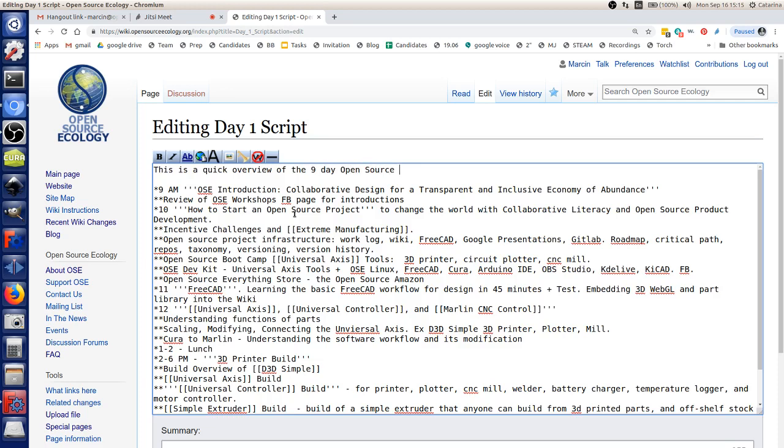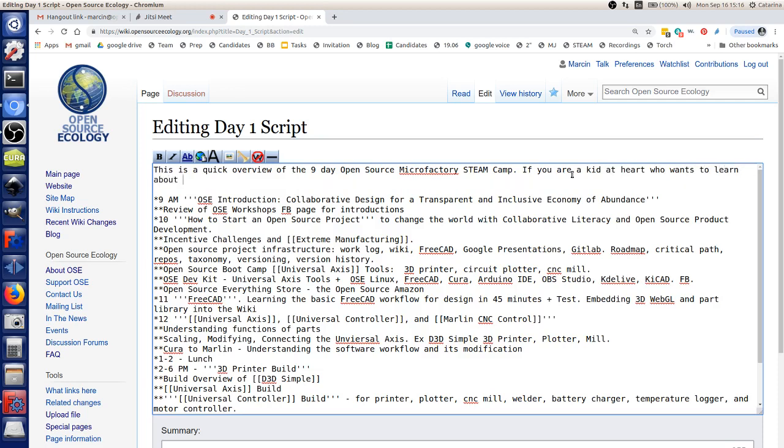Now, do you have any suggestions as opposed to Steam? Because Katerina was mentioning that this is not for little kids. There was only one little kid in your last Steam Camp. Why do you call it a Steam Camp? Because it's typically for students. Well, STEAM stands for Science, Technology, Engineering, Arts, and Math. Is that appropriate? Well, it's a much used term, and maybe it doesn't cover the contents. Maybe just add open source steam camp. No, it's kind of the micro factory. Yeah.